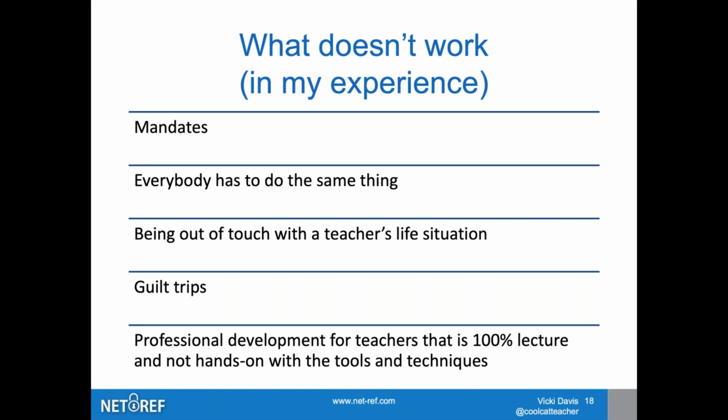Everybody does not have to do the same thing, but encourage them all and say, hey, guys, let's all have game-based learning and understand what effective game-based learning is. And here's a whole bunch of tools and pick what works for you. I have found that mandates don't work very well, with one exception. Reasonable mandates that become part of how a teacher is evaluated.